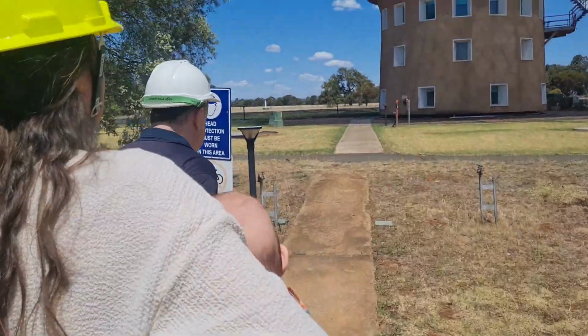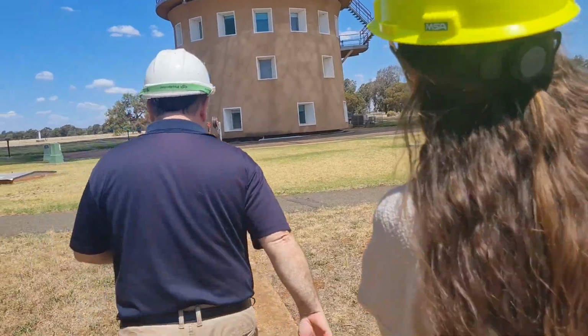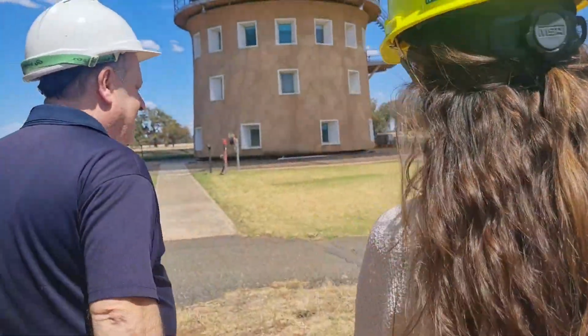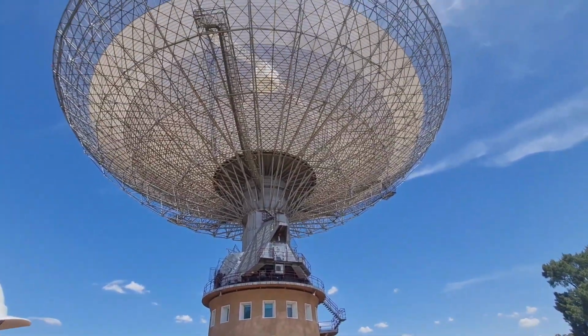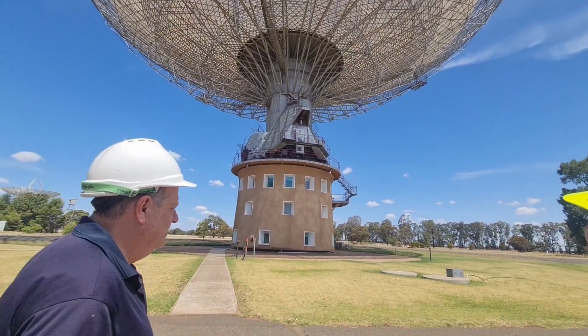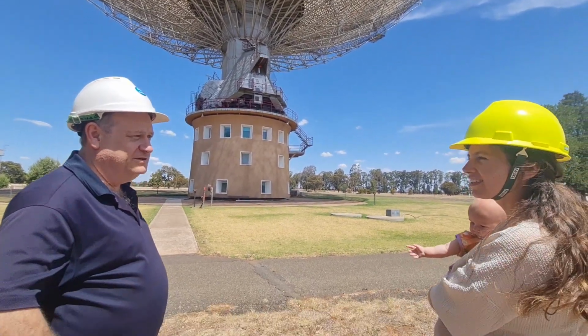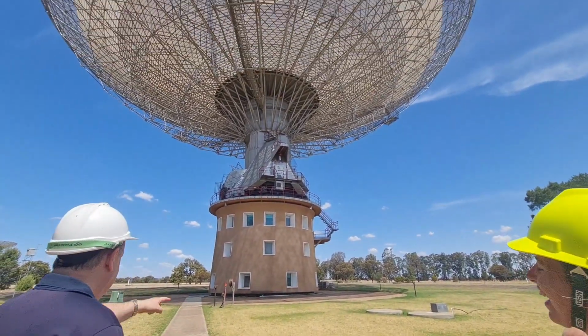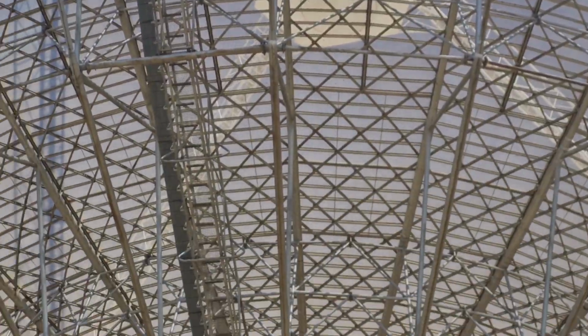Yeah. It's not because we think that this is going to fall on you, but rather, we do occasionally have things dropping off the dish. The most likely things are the pine cones that the birds leave. You see them on the ground everywhere here. You don't want one of those hitting Cora.